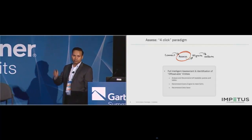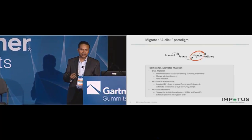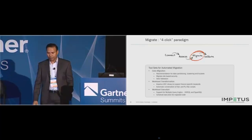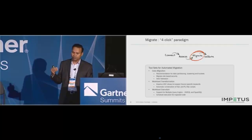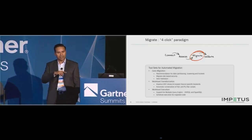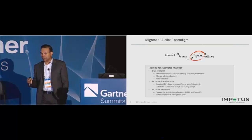And once the assessment is complete, you could do the next click, and the next click is the auto migration. That's where the magic, as I call it, happens, and this takes away most of the risk from the manual migration. So we have automated tool sets for migration, and it handles all the data migration. We recommend the data partitioning strategy. We could replicate data partitions as they have been set up in your warehouses. We can also figure out the right way to do that in Hadoop. We recommend the data partitioning, bucketing, and clustering strategies.